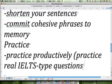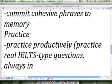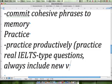Now, in addition to this, I think it's very important to always include new vocabulary in your study sessions.